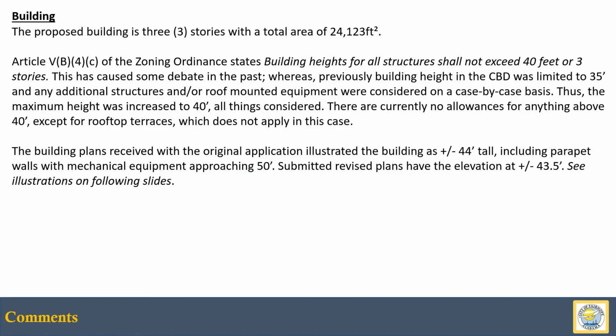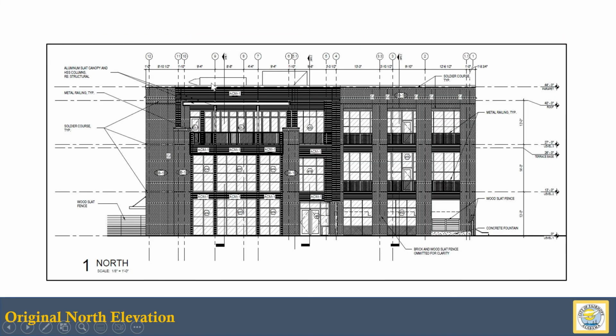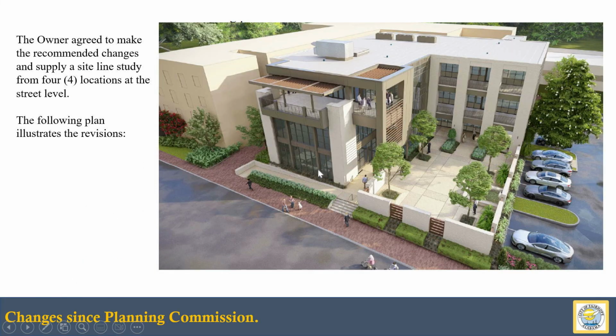So the building, the first phase we saw, the roof deck was at 40 foot. Then you had some HVAC and mechanical equipment that went to 50 feet, and then a parapet wall. That parapet wall was removed, but other plans still showed the roof equipment. This is all during the Planning Commission review. Since then, I've sat down with the owner. They've revised some things and provided a view study.